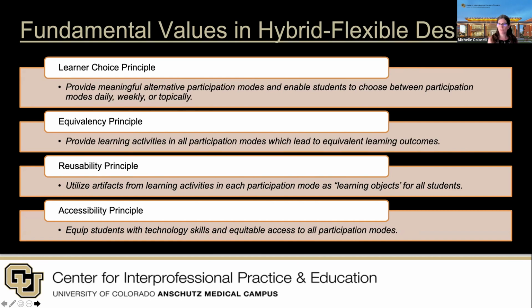For most of us designing, sometimes it can be a real task to try to get the online version to match what would be in the face-to-face version. And so we're always trying to tweak those learning outcomes so you can get the same out of each experience. And then the reusability principle.